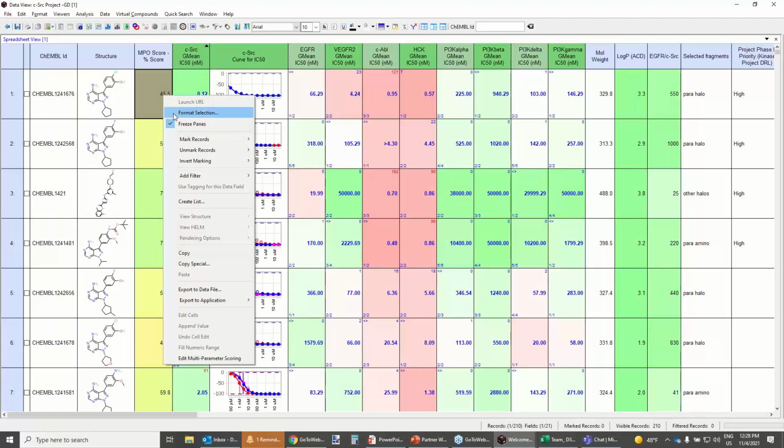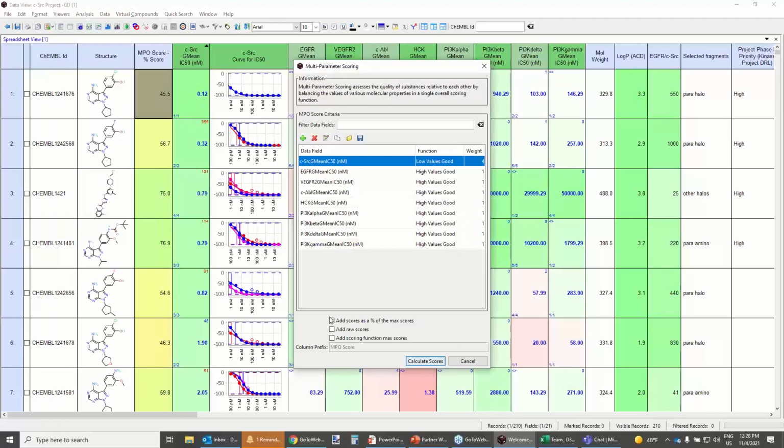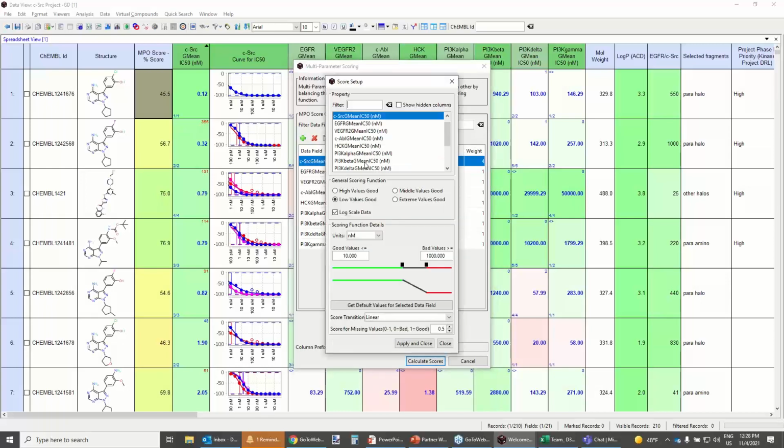If we just have a quick look at this score, so we'll just edit it, it says, well, our CSRC value, our primary assay, we want low values to be good. But for all our selectivity assays, we want high values to be good. We can drill down in a little more detail here. So this is our primary assay.